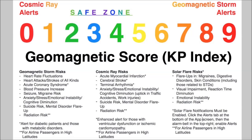Okay, cosmic rays cause geomagnetic storms, but the actual cosmic rays themselves, the actual particles themselves, and that would be neutrons and protons and electrons: acute myocardial infarctions, cerebral stroke, terminal arrhythmias, anxiety, stress, emotional instability, cognitive demutation, uptick in traffic accidents and work injuries. It's got to be from the swelling in the brain. Suicide risk, mental disorder flare-up, radiation risk. Enhanced alert for those with ventricular dysfunction and ischemic cardiomyopathy. That means anybody with a damaged heart. Airline passenger, high risk.